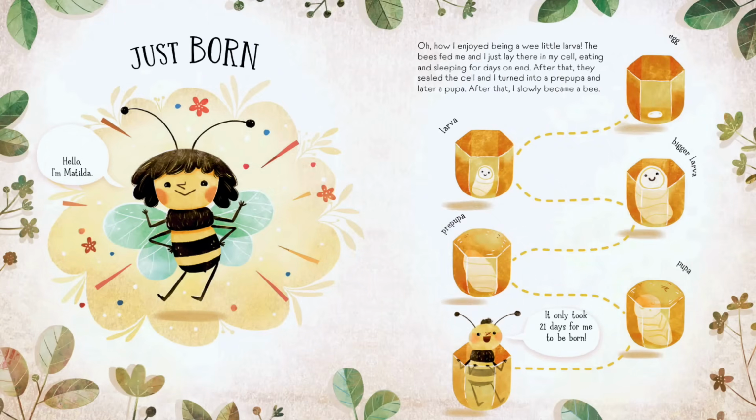Just born. Hi, I'm Matilda. Oh, how I enjoyed being a wee little larva. The bees fed me, and I just lay there in my cell, eating and sleeping for days on end. After that, they sealed the cell, and I turned into a pre-pupa, and later a pupa. After that, I slowly became a bee. Egg, larva, bigger larva, pre-pupa, pupa. It only took 21 days for me to be born.